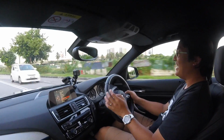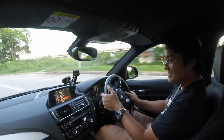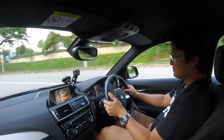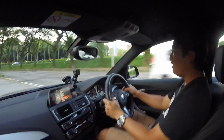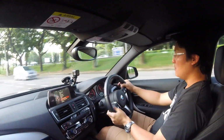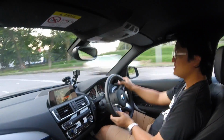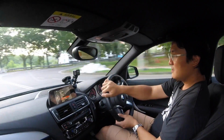Hey, what lah? This one, I think BMW is lying lah. It's not 130 horsepower. This doesn't feel like a 130 horsepower car, man. No, this is more. This feels more like 150 or 160. Yeah, it feels like 150, 160. This car.